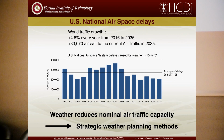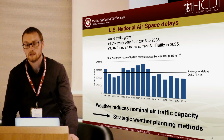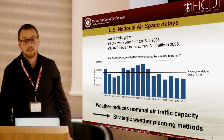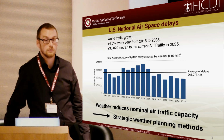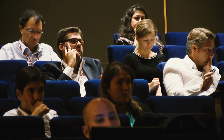So first, regarding the delays. First, the air traffic is saturated. And these numbers provided by Airbus show us that it's not going to get better in the next 20 years. In addition, here's a scheme showing the number of delays over the past 15 years in the US national airspace system. So this is a huge amount of delays. So weather reduces the nominal air traffic capacity. So I think we should focus our work on longer-term weather planning methods.